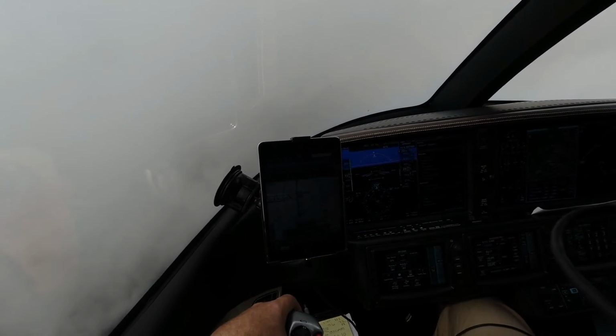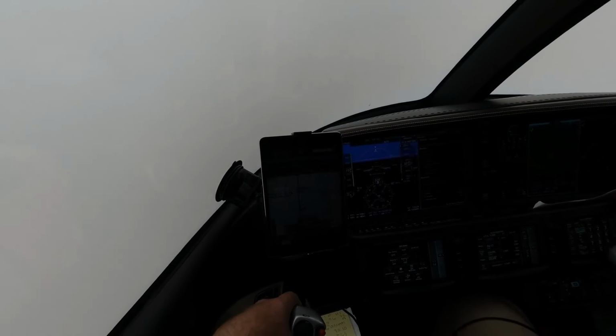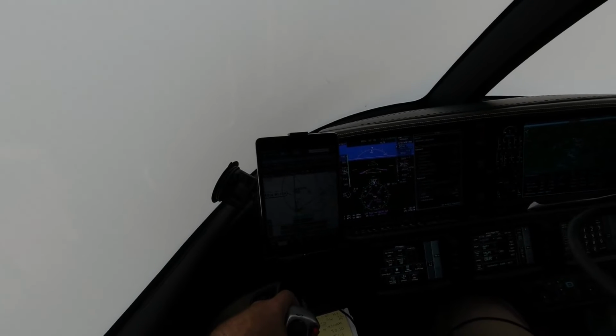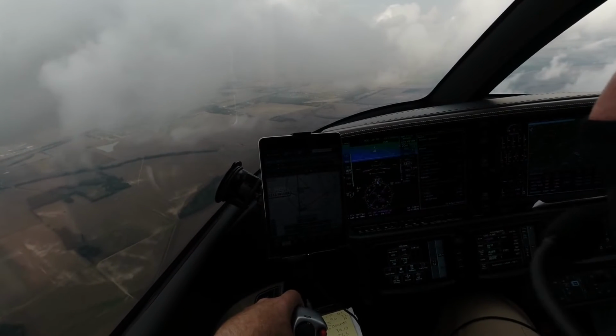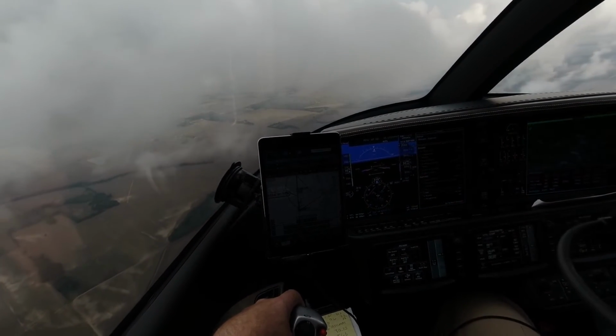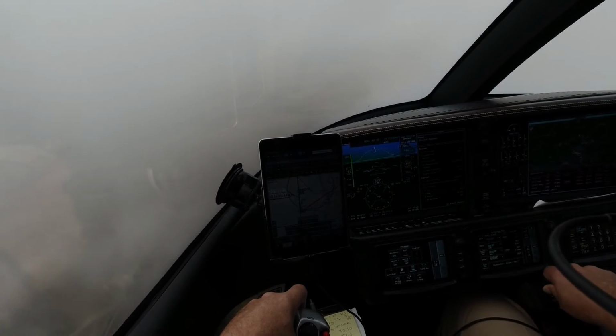Approach, FedEx 463, the last sector assigned us a speed of 270. You have to resume published speeds. FedEx 463 heavy, at JAMLA, delete the speeds. Okay. Angel Flight 1086, turn right heading 360. Right turn 360, Angel Flight 1086.